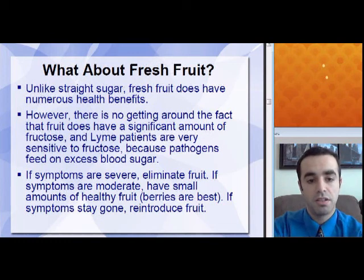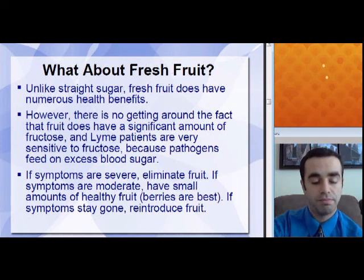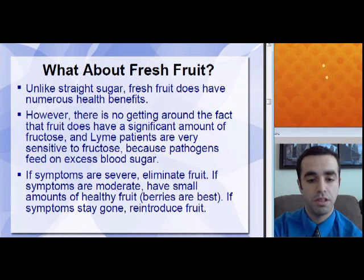However, there is no getting around the fact that fruit does have a significant amount of fructose, and as we were saying before, Lyme patients or people with bacteria in the blood are very sensitive to fructose because they feed on excess blood sugar. So if symptoms are severe in Lyme disease, eliminate fruit for the time being. If symptoms are moderate, then you can have small amounts of healthy fruit, berries being the best because berries have the most amount of these phytochemicals that have super positive health benefits for you. And if symptoms stay gone, then you can reintroduce fruit, still at moderate levels, not very high levels, because you don't want to shoot your blood sugar up high, but certainly a moderate amount of fruit is fine in that case.